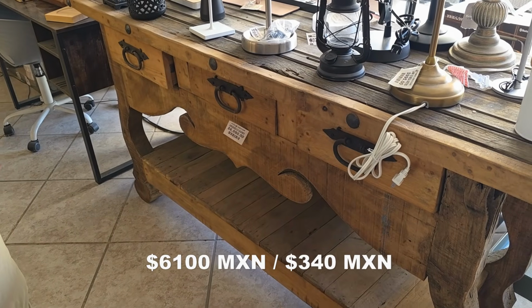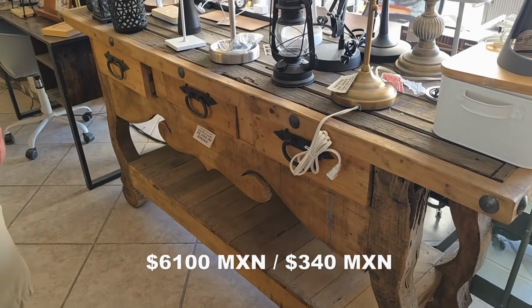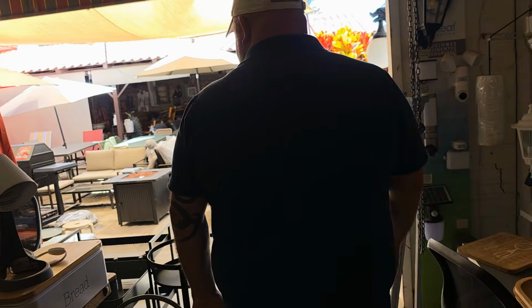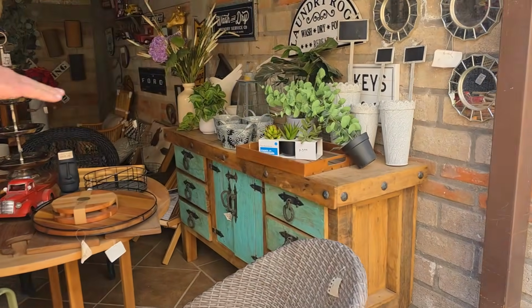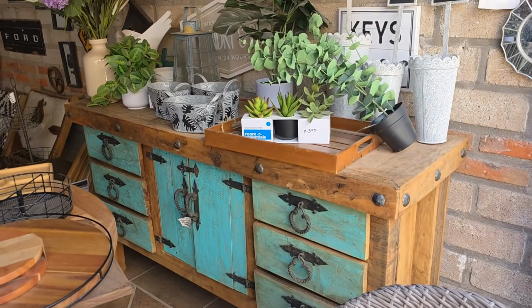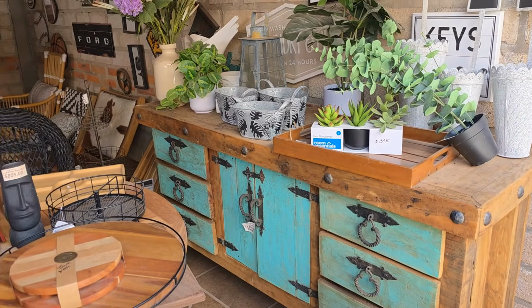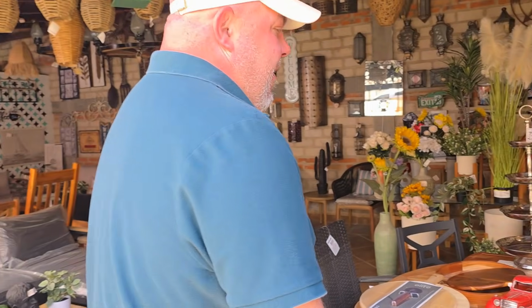Here's another one, a little cheaper, about 6,000, but it doesn't give the storage. Yeah. Oh, that's cute. It's the exact same thing. Same pulls, same handle, same design, except they put some distress paint on it. Yeah, which is kind of cool. Yeah. It kind of makes me not want it.